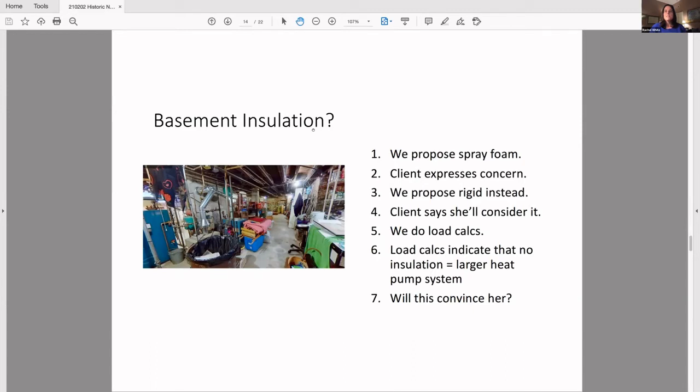And some of this has to do with the fact that in this basement, or in most basements, I should say, often in basements, spray foam is really your only option. And for a variety of reasons, homeowners have concerns about spray foam. And so we think that the walls of this basement may be smooth enough that we may be able to use rigid foam instead. But what we've realized is we've looked at doing the load calculations for this in different ways, and that by not insulating that basement, we would likely have to upsize the equipment. And so we're still working that out.